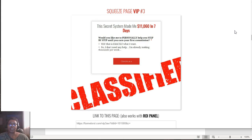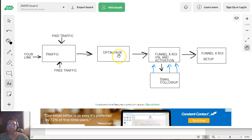The people who are using this sales funnel system, we're not all using the same exact opt-in page to drive traffic to, so people aren't seeing the same page over and over again. So that's a good thing. So with the opt-in page, people put in their email address wanting more information about your opportunity. So you drive traffic to the opt-in page, they put in their email address, and then they're taken to the Funnel X ROI video sales letter and activation page.